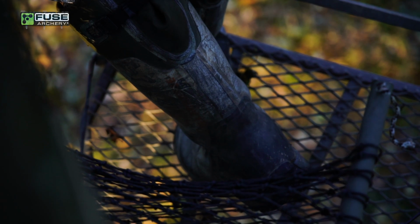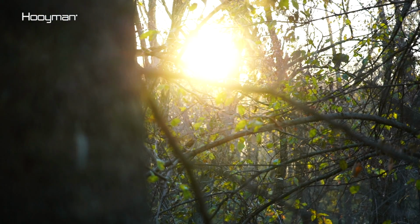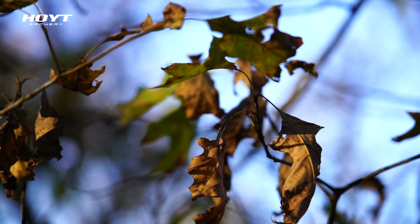We have a really light southwest wind. It's really quiet and still this morning. It's about 36 degrees. Got a little frost on the ground. It's just another beautiful day.